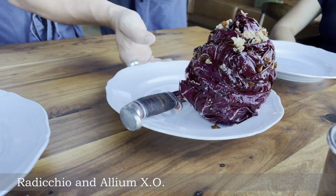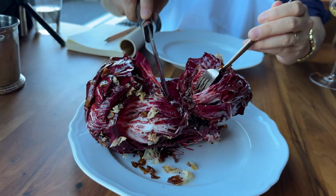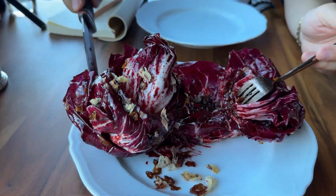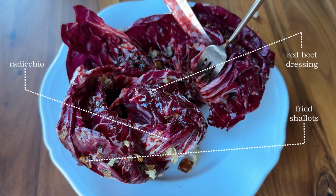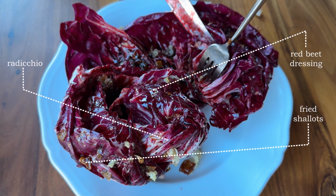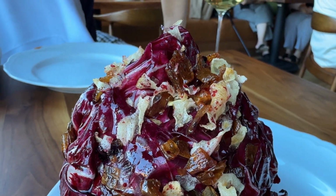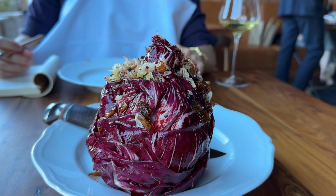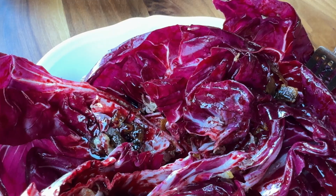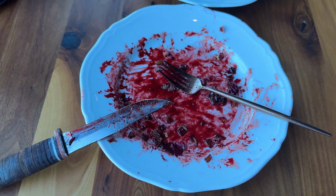Wrapping up the starting courses was this Radicchio, which is a red leaf chicory commonly found in Italian cuisine. Now a common staple at Angler, this simple yet flavorful dish is dressed beautifully with a red beet juice sauce and fried shallots. The juice did have a tendency to splash, so the restaurant offers bibs specifically used with this course. For the love of food, take the bib, unless you want to go home with red stains on your clothes.